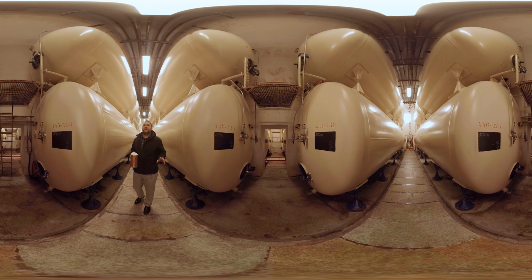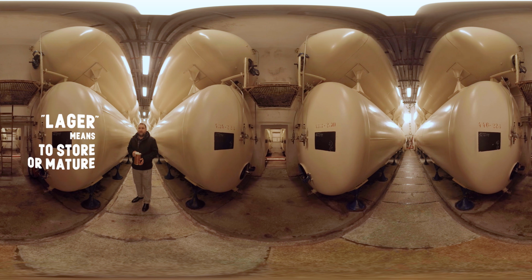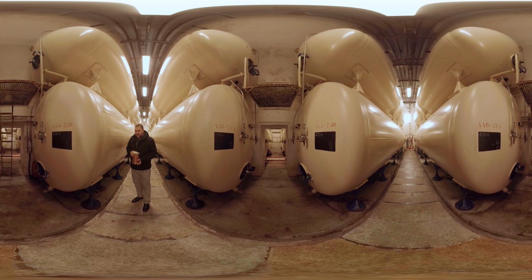So this is where the magic happens. We are in the famous cellars of Budweiser Budvar Brewery, and these are the tanks we use for maturation. We have been described as the last true lager brewer of Europe, mainly because of our extremely long maturation time, which is about 7 times longer than the maturation of many mainstream lagers.